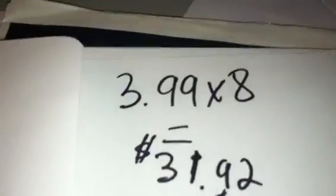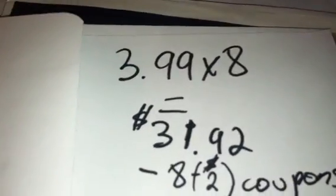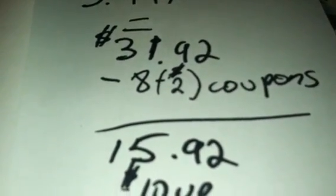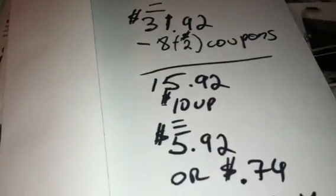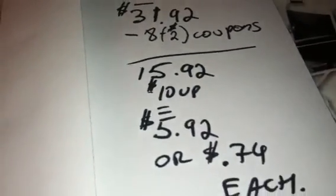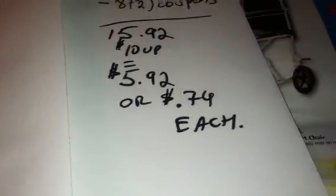Like I said, you can mix and match to your liking, but in this case, this is how I worked out the deal. You have to buy 8 of them. At $3.99, you're going to be at $31.92. You would use 8 of these peelies, so after the peelies, it will be minus $16 off. That's $15.92, and you would get back a $10 up, making these $5.92 for 8 of them, or 74 cents each. That's a good deal.